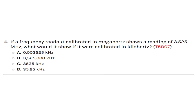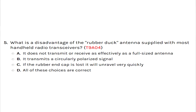Okay. Five, what is a disadvantage of the rubber duck antenna supplied with most handheld radio transceivers? A, it does not transmit or receive as effectively as a full-sized antenna. B, it transmits a circularly polarized signal. C, if the rubber end cap is lost, it will unravel very quickly. Or D, all of these choices are correct.